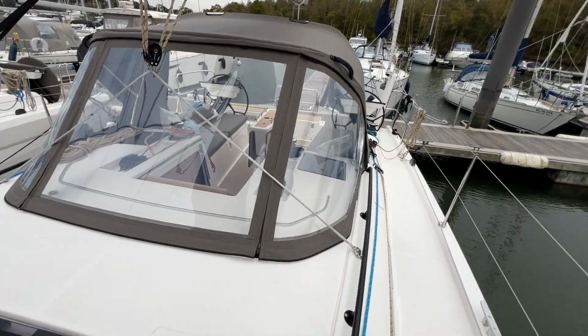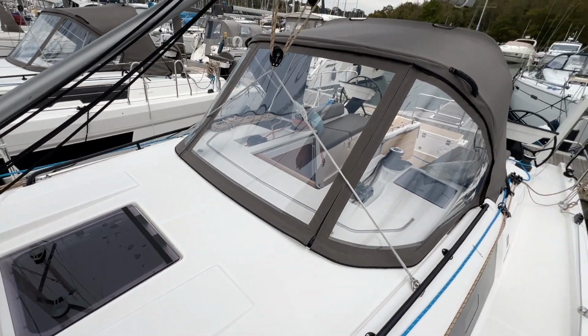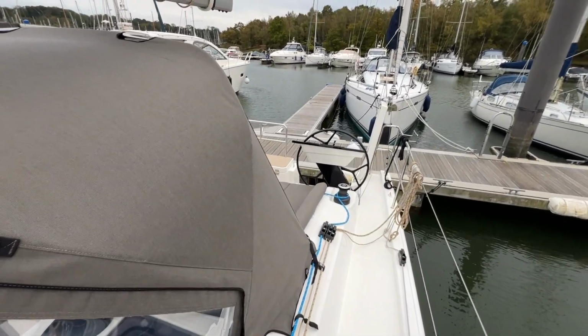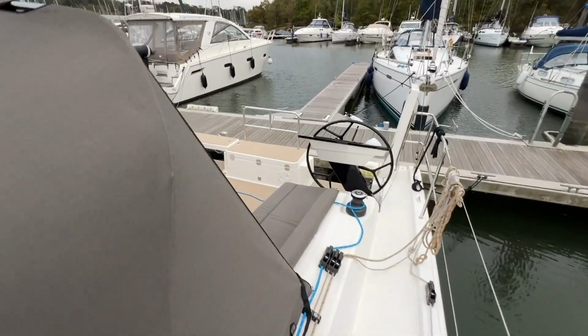So we'll wander back down through the boat. I'll quickly show you the main sheet bridle as well, a Dyneema bridle, which means you can move the main sheet forward, so you have lots and lots of cockpit space.